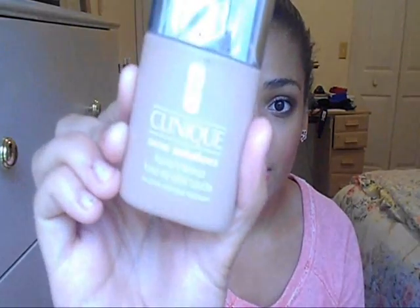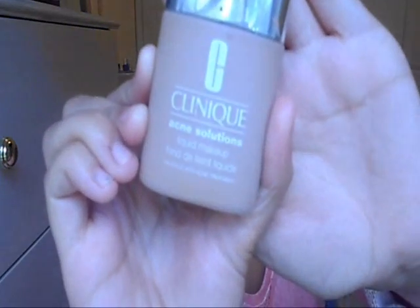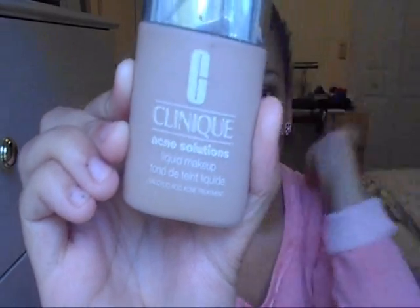and I have a foundation that I don't know if I've mentioned before, because I probably don't like it at all. This was one of the first high-end foundations that I bought, and this is Clinique's acne solution line. I bought this because at the time my acne was really bad, and I thought maybe this would help it, and also because it was a matte finish foundation.